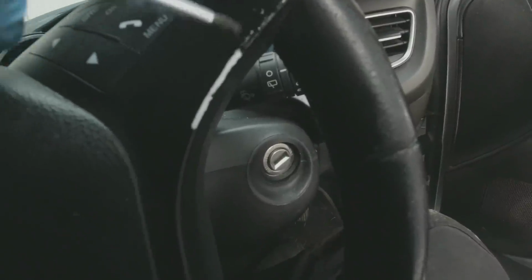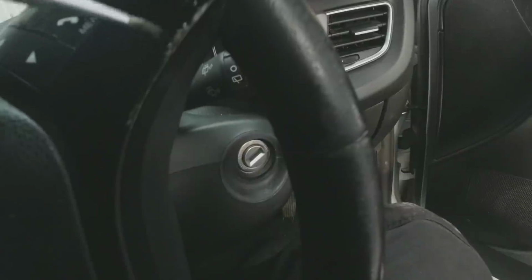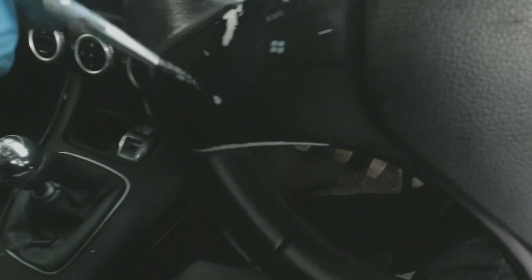So I'm just going to put a very thin coat on first, because otherwise it will just run straight off, being plastic. It won't really adhere to it. So just put a thin coat on first and let it sit for a minute or two. Let's go over here and do some bits over here. So we've got this long section here.